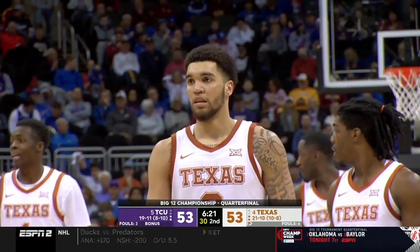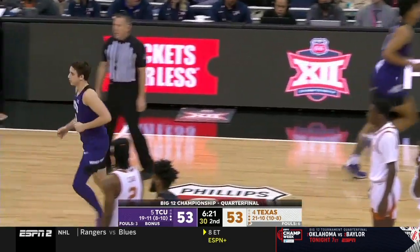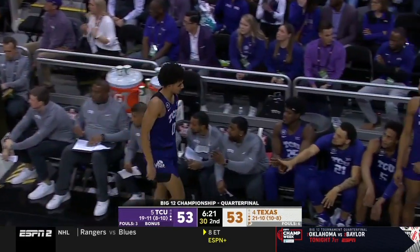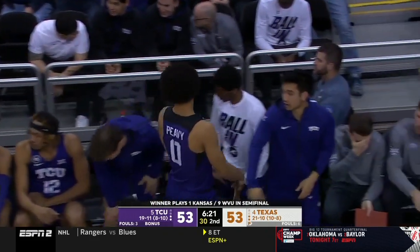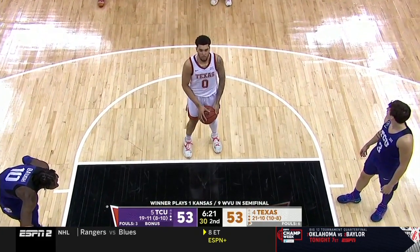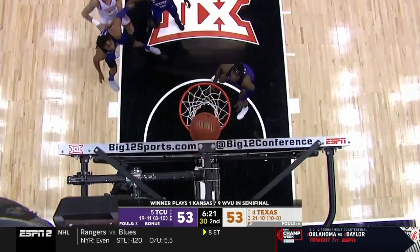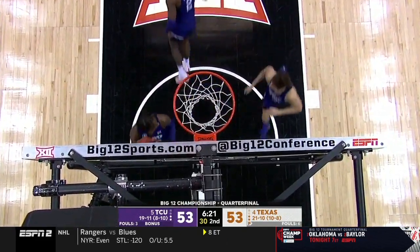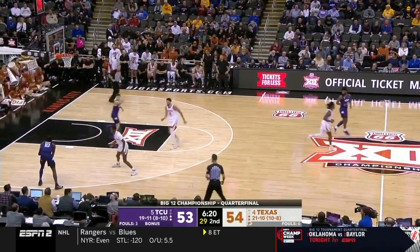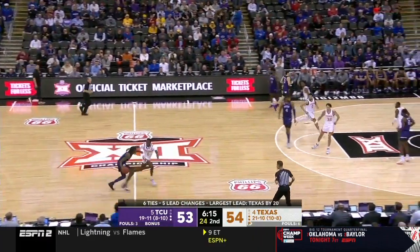A game of momentum here in the first of four quarterfinals in the Big 12 championship. It was all Texas in the first half. They led by 18 at the break, but TCU has wrested it away. And we are now tied at 53. An 11-1 TCU run over the course of the last 4 minutes. You know, Texas is going to have to find that defensive verve they had in the first half. I mean, there has been very little resistance coming out of halftime from this Texas defense.